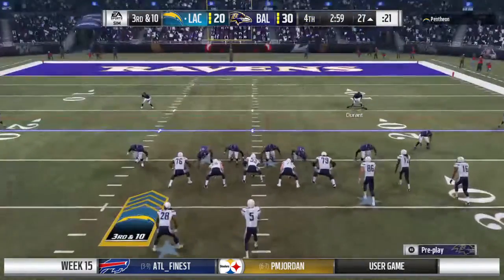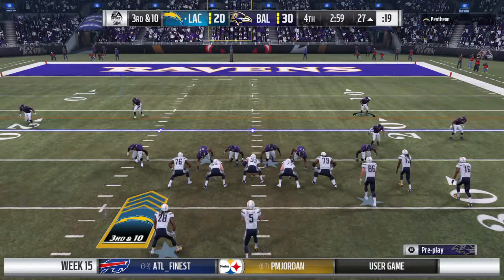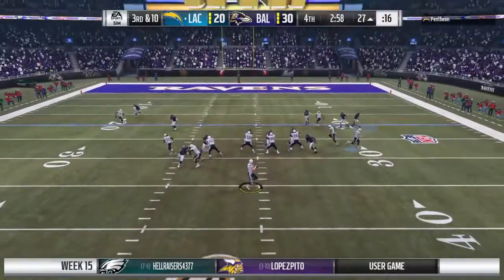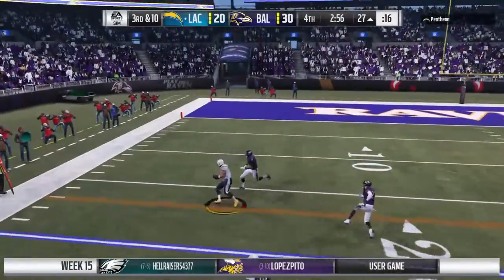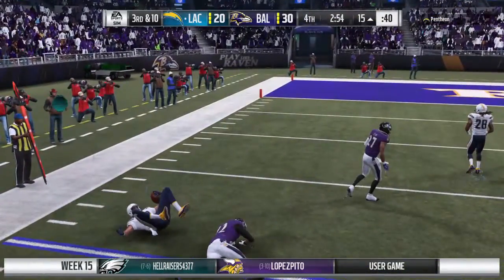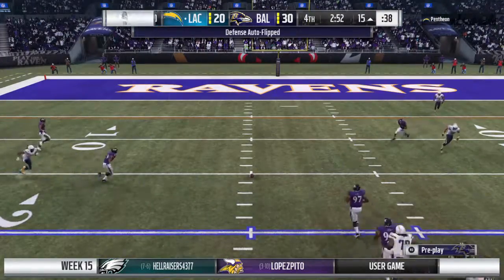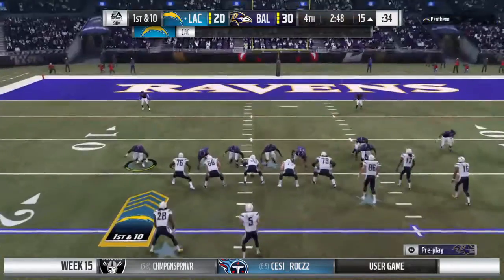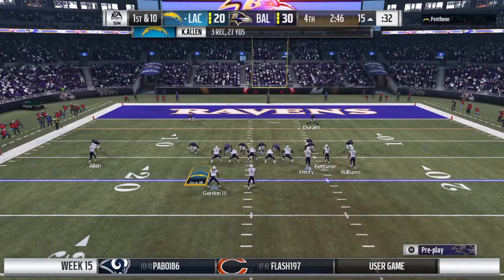Here's 3rd and 10. I would expect to see some pressure here. And the blitz does come. Open man, it's Allen. And taking it to the 15-yard line before he's brought down. 12 yards there as they keep this drive rolling. It's another 1st down.